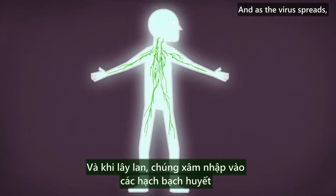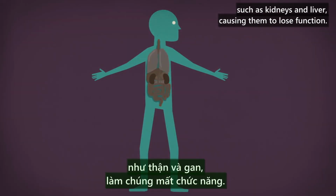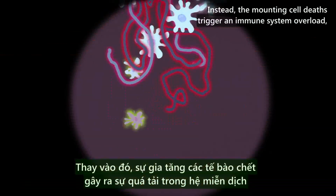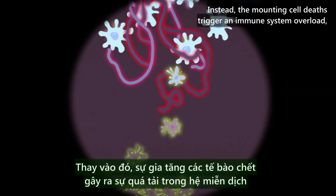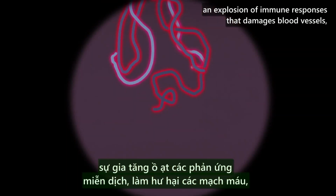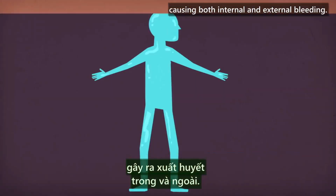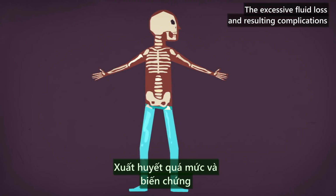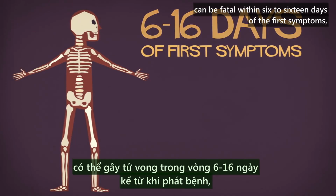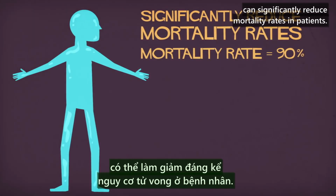And as the virus spreads, it invades the lymph nodes and vital organs such as kidneys and liver, causing them to lose function. But the virus itself is not what kills Ebola victims. Instead, the mounting cell deaths trigger an immune system overload known as a cytokine storm, an explosion of immune responses that damages blood vessels, causing both internal and external bleeding. The excessive fluid loss and resulting complications can be fatal within 6 to 16 days of the first symptoms, though proper care and rehydration therapy can significantly reduce mortality rates in patients.